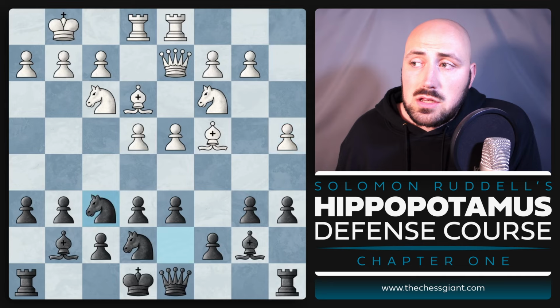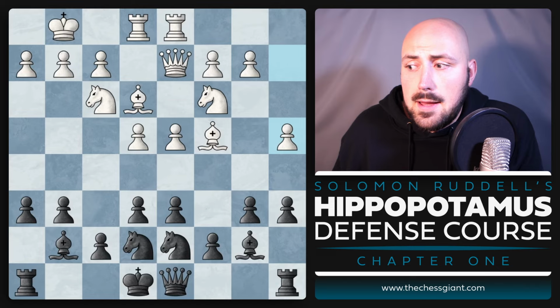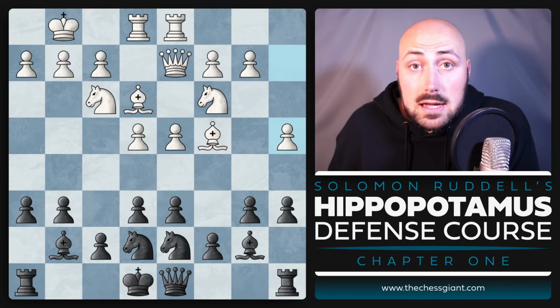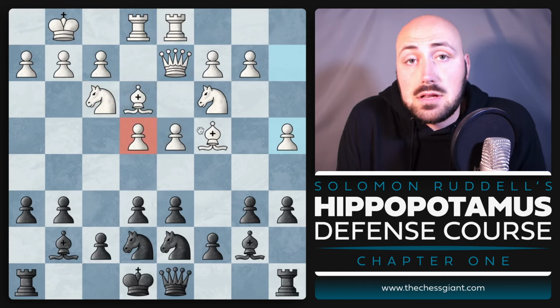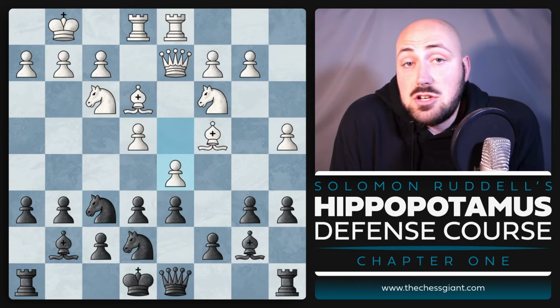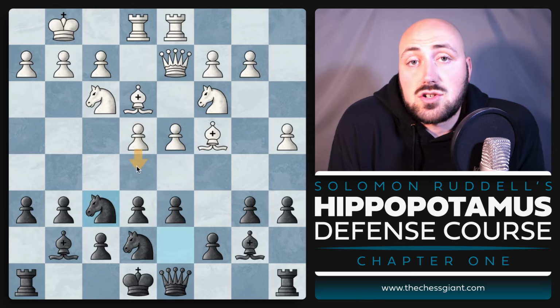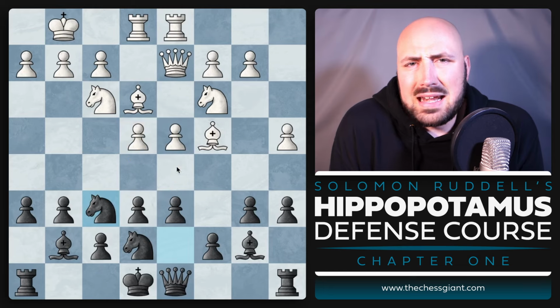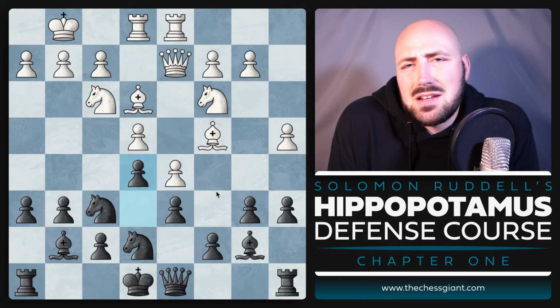Okay, I really do believe in the Hippopotamus Defense as a very underrated, very strong weapon for white or black, either side. And I've used it exclusively as white and black to reach the National Master title in OTB tournament play. I beat GMs, IMs, and quite a few high-level players with it. And I don't say that to brag, but more to say that I really do think the Hippo works. There's a ton of benefits behind playing it.